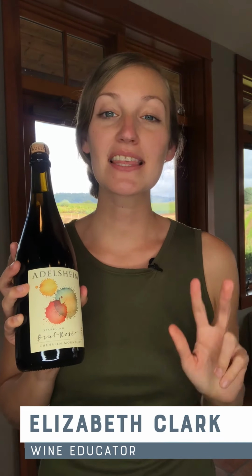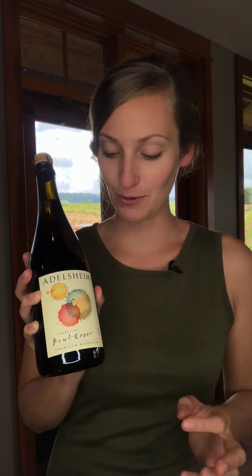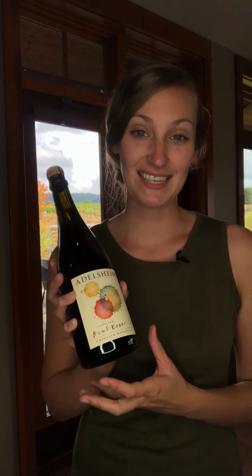Adelsheim is releasing the third vintage of its Sparkling Brut Rosé. This was actually one of the very first styles of sparkling wine to be introduced to Adelsheim's portfolio, and I gotta say, the 2016 is going to be a crowd favorite.